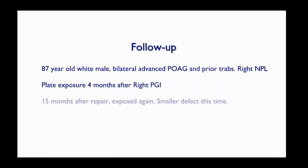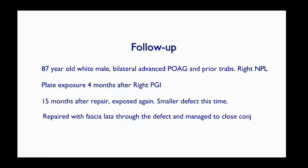This time I repaired it putting fascia lata through the defect and managed to close the conj. I don't know how. I don't have the video for that. But anyway, this guy had a DSEK 5 months later, no further exposures, 13 months after the second repair, thank God. But he's now 90 years old. He's got 8 mmHg pressure off meds, 6/36 in his only eye, and he's the carer for his wife. So we've managed to keep this guy caring for his wife some way or other without giving up on the tube, and managed to keep his glaucoma under control. It's all a bit of a miracle. So it's kind of a qualified success, shall we say.